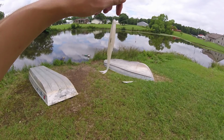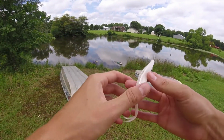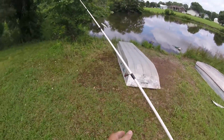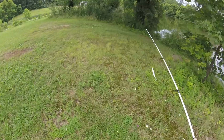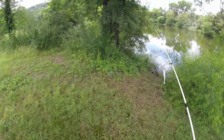So we haven't been getting any bites on the Sinkos really. I caught that small one, but I'm gonna switch up to the white Fluke and see if I can get on some more fish with it. We're about to walk around to this end and there's a lot more cover, so the fish should be hiding under it, so hopefully we can get on them.